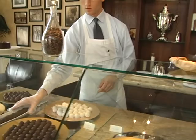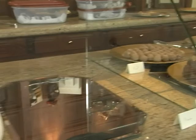While Chef Ken continues to enlighten me about the wonderful chocolate in the restaurant, I was curious to see how all the delicious chocolate was made in the chocolate factory. So don't touch that dial, and we'll be back with more Texas Road Travel right after this.